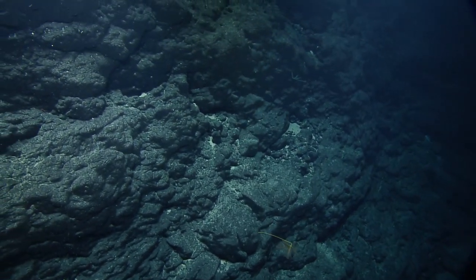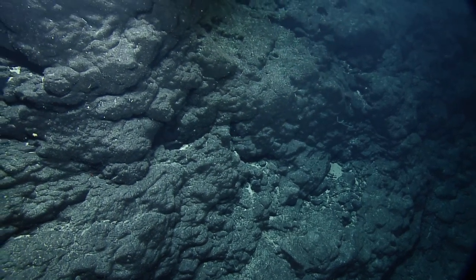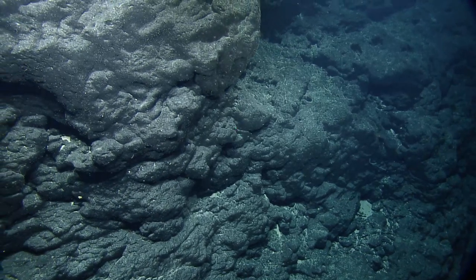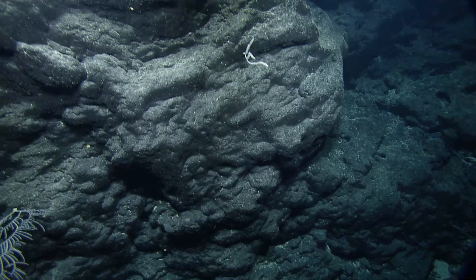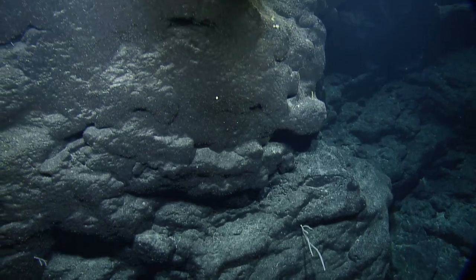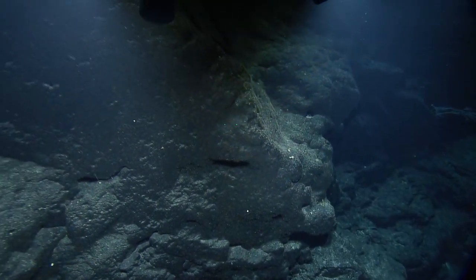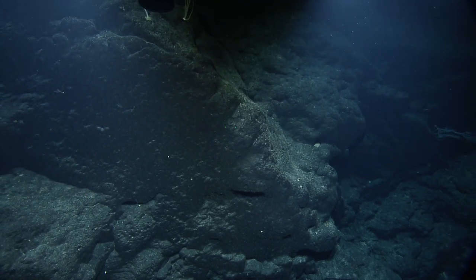Yeah, sheer cliff. Wow, it really is just a cliff. Yep, lots of brittle stars. A lot of Ramlagorgia still.